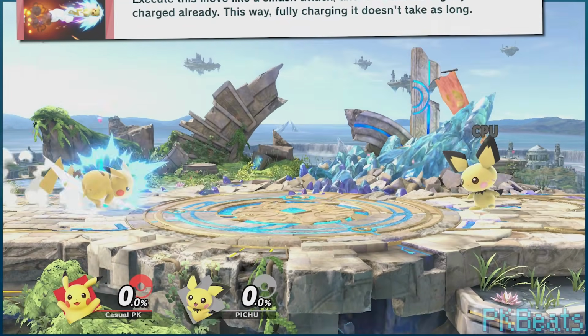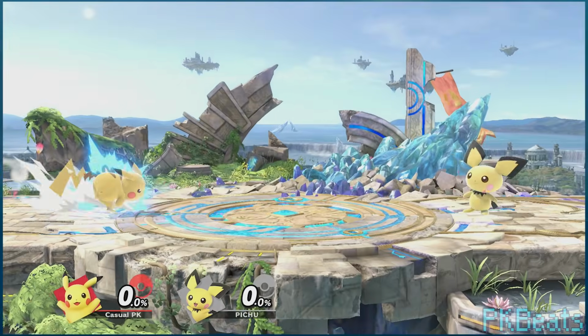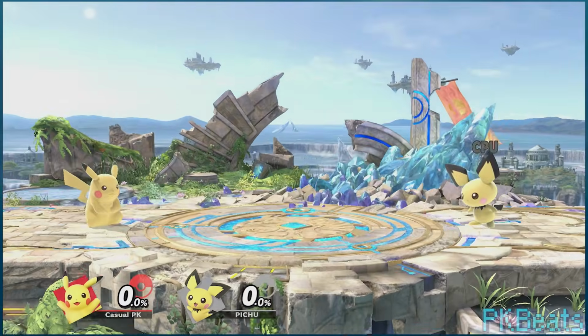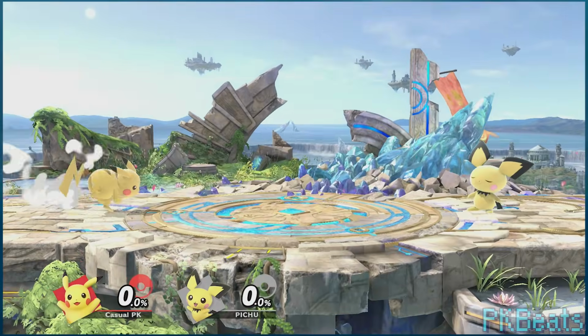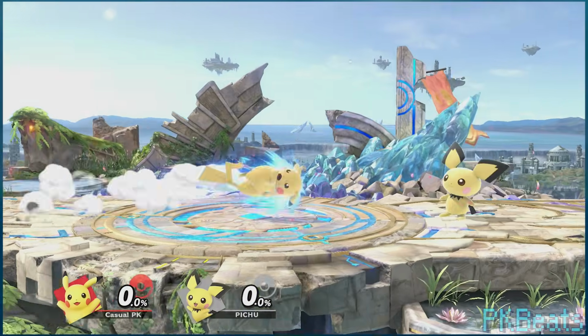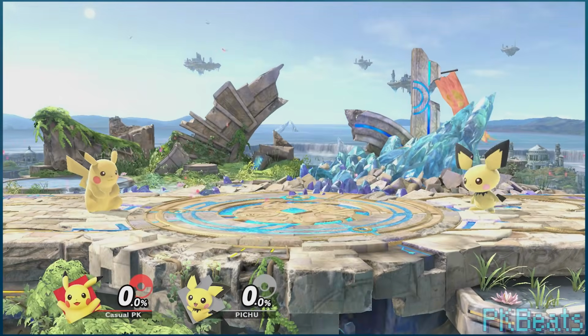It took me a while to actually figure this one out, and the reason why is because I think most people just naturally input this move like a smash attack. What the game means by that is inputting the tilt and the special input at the same time, which I imagine is how a lot of people just normally input this move.